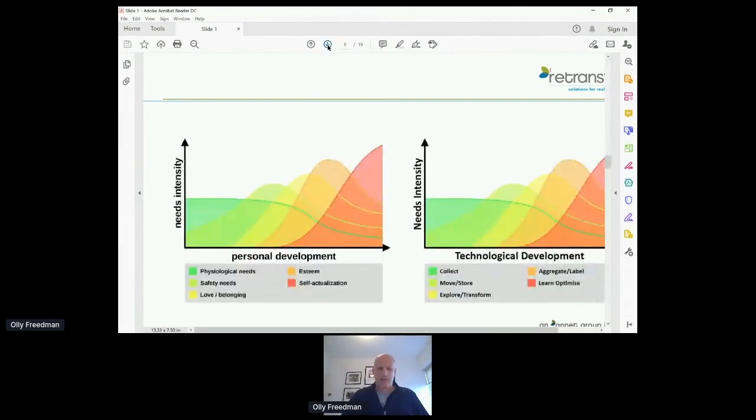This is an interesting comparison between Maslow's original graph, which shows needs intensity and personal development, and the needs intensity and technological development. With technology, and in particular data, the needs intensity to collect over time will decrease, but will remain important, and much of it will be automated. At the other end of the scale, the learning and optimizing, which one could argue is similar to self-actualization, will continue to grow in terms of technological and needs intensity.